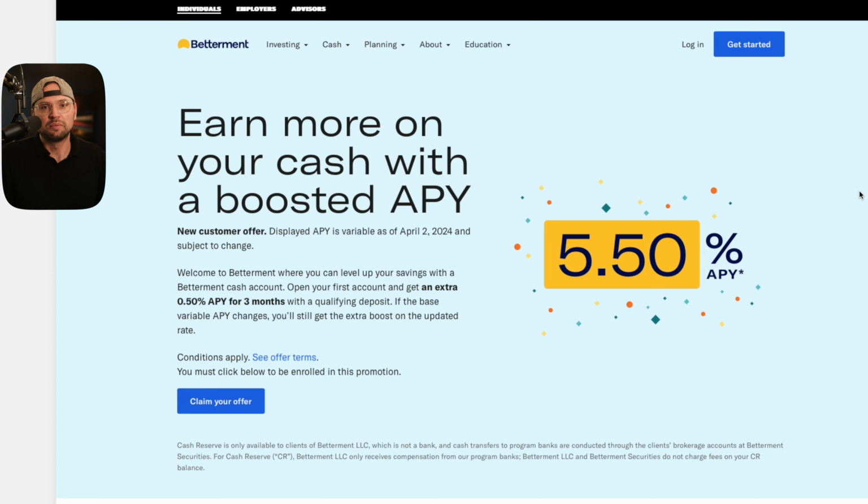So far, Wealthfront for sure has the most features. And so far, Public has the highest interest rate, technically. But now we got to bring in Betterment, the heavy hitter with the highest interest rate overall so far, 5.5% APY.